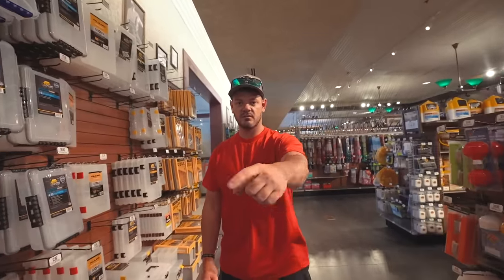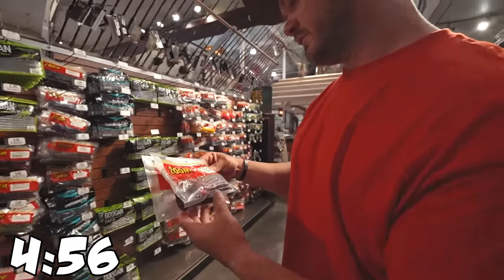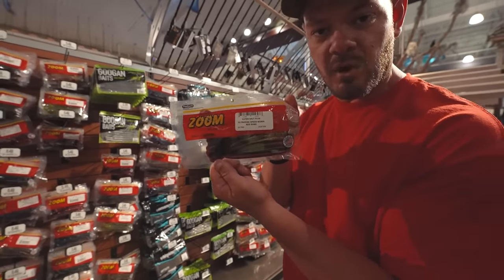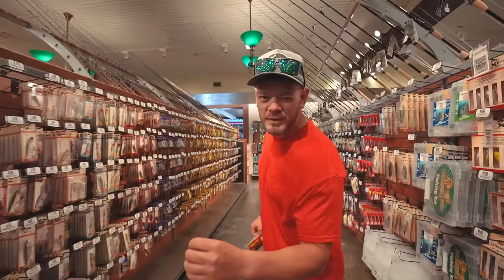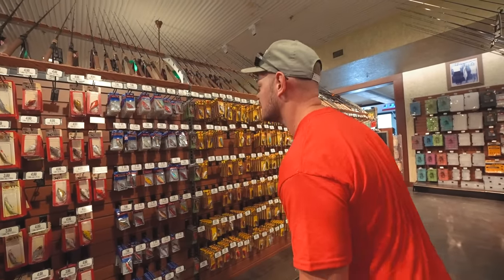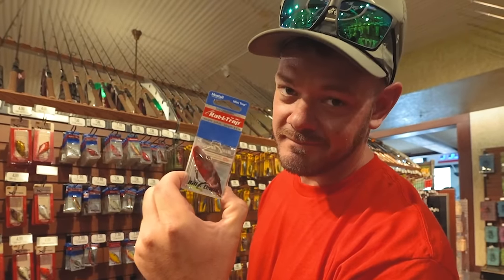Last but not least, red. Let's pick it. Last pack on the shelf. Just kidding, there's 2 packs. Red shad speed worms. Can't never go wrong with a speed worm. Next on the list, a moving bait. I know exactly what I'm looking for. Boom. We've got a rattle trap, because we stay trapping.